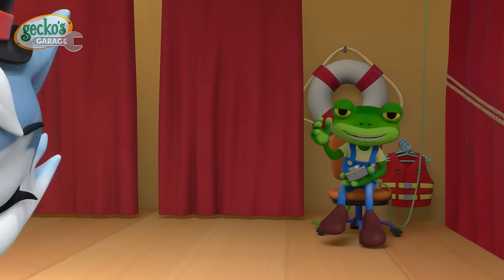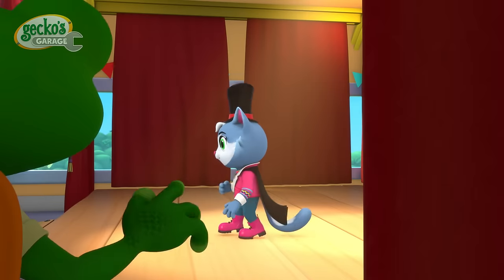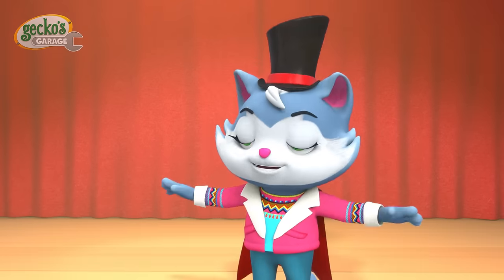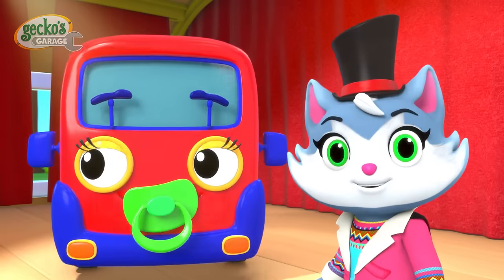Hello, everyone. Cat's putting on a magic show, and I'm her assistant. For my next trick, could I please have a volunteer? Yes, baby truck. Stand here for the feast.